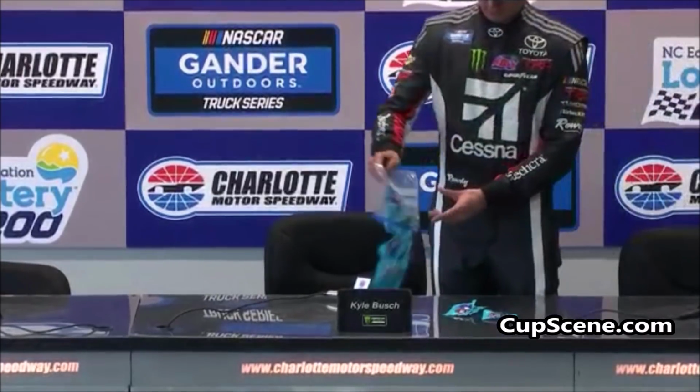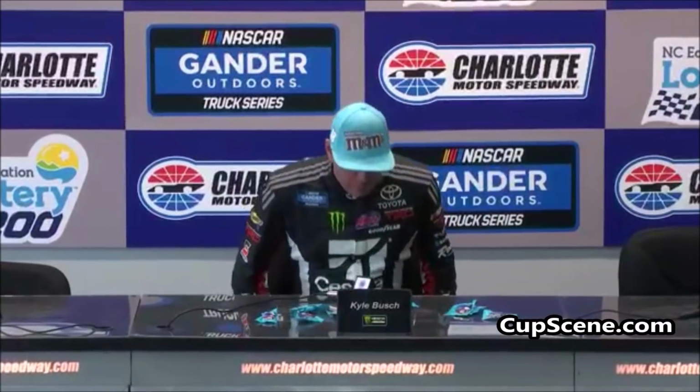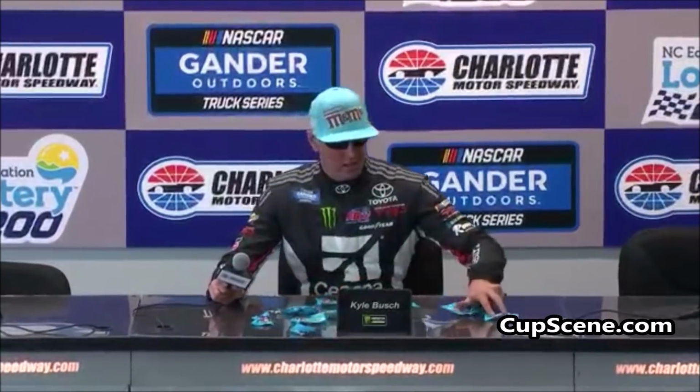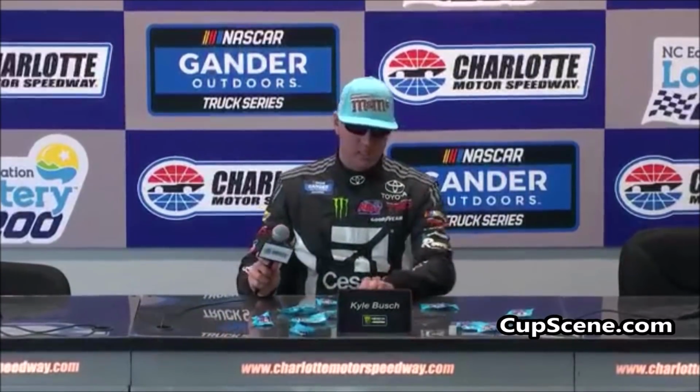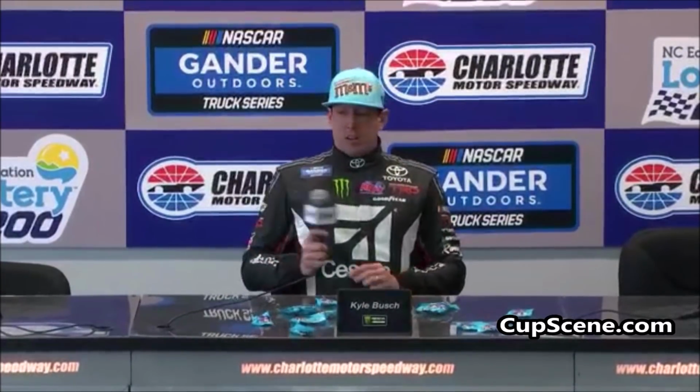Okay, we are going to open up our Monster Energy NASCAR All-Star Race media availabilities with the winner of the 2017 edition of the All-Star Race, driving a new paint scheme this weekend. The driver of the number 18 M&M's Hazelnut Toyota is available right now for those who'd like it. And that's Kyle Busch.